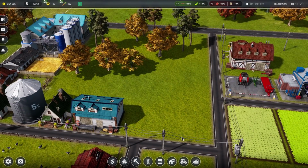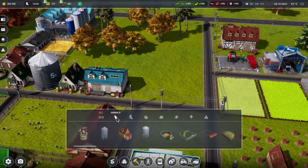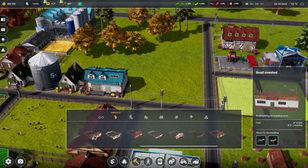Now we have got a lot of room over here. There's a lot of space where I think we can get in quite a lot of cow sheds. So let's have a little look at how much they cost. I mean, we've got 364 grand, so I don't think this is going to be a problem. So, right, cow sheds. Where are they? That's a pigsty. That's a small cow shed. Is it that one? That's a small shed. A medium cow shed. There we go. So yes, they're only 18 grand. I think that's going to be absolutely fine.